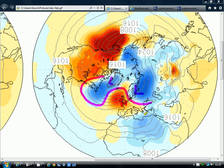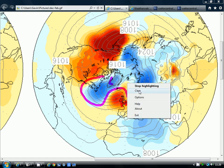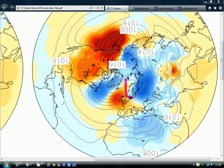We're more or less on the mild side of the jet, although I suppose with a trough over Scandinavia we could get some northerly cold snaps at times. But it's not an interesting scenario like we're seeing there for January. January could be the month where we get winter this year, perhaps not that much in December and February, but January could be one to keep an eye on.